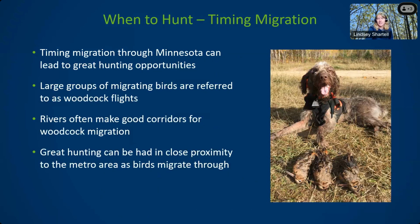So when to hunt? Timing the migration of woodcock is a puzzle each year. We always try to do it because it can lead to some great hunting opportunities as birds from Canada come down into Minnesota and stack up in suitable habitat to feed and rest before continuing their trip south. Local birds also move around and group up in stands before migration in September, so you can get into large groups of birds. Those big groups of birds are referred to as woodcock flights.